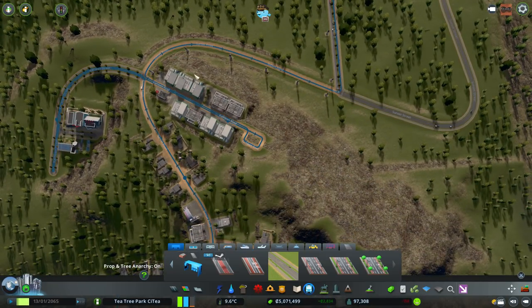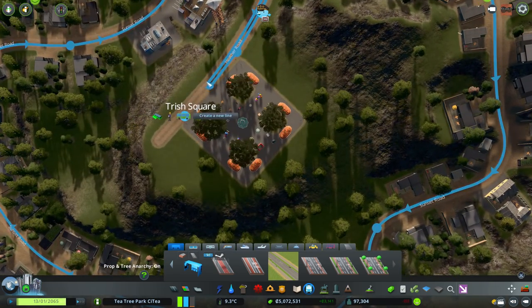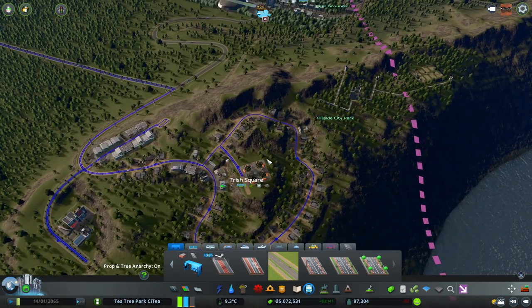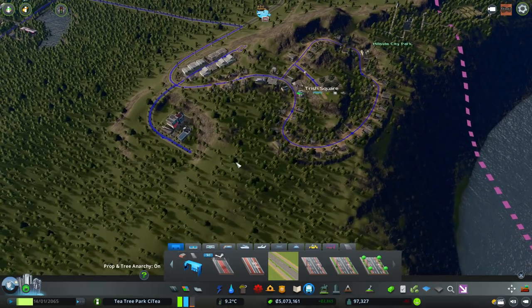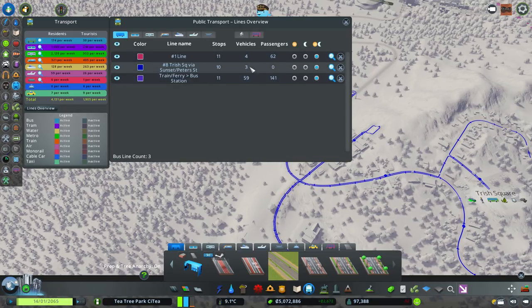I'm not going to stop at the shops on the way back. I'm just going to say come all the way home and complete the line. See, look, he'll turn around at some weird middle of the road place. I don't know. So that was Trish Square. I think that's probably been added and had its name changed randomly. Oh, Trish Square via Sunset Peter Square. Oh, the names are working properly now. Perfect. So we'll see how that goes.